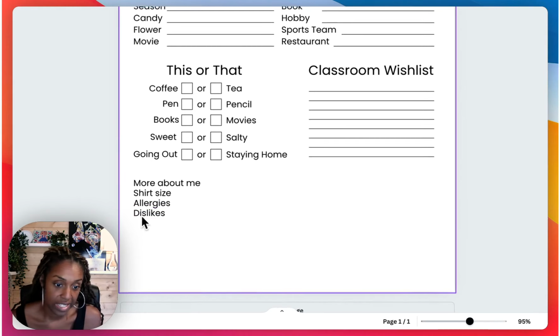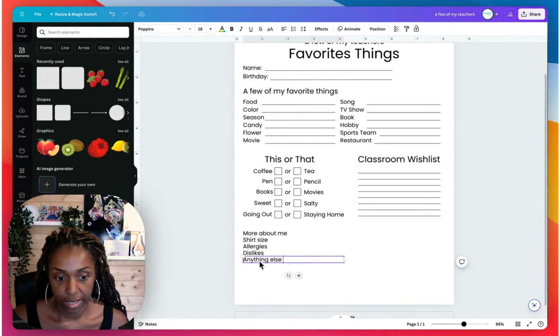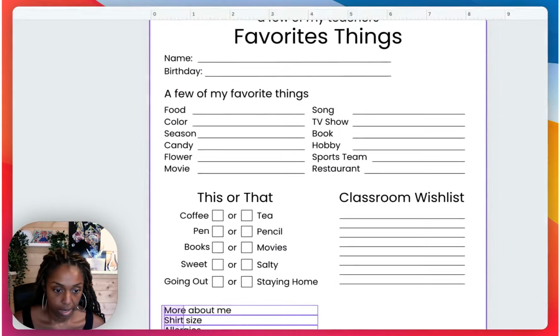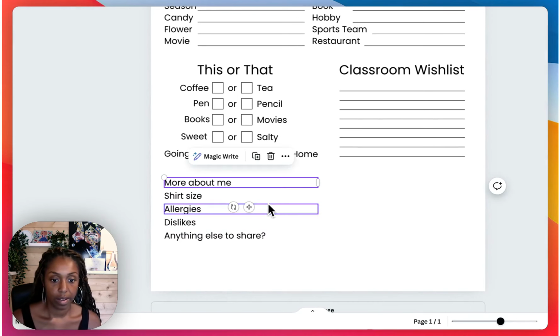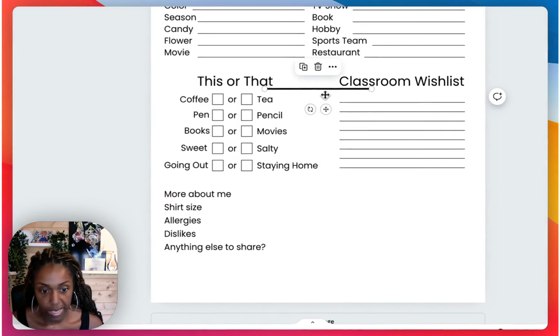And then maybe we just say anything else. Share. And then I'm going to just highlight those, tidy them up again. I might actually make the gap a bit bigger. Okay. And then again, we will click L for line.